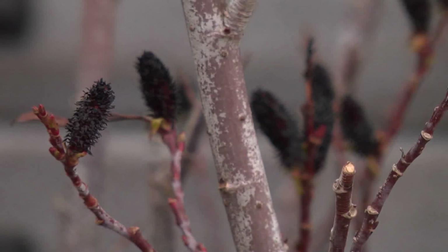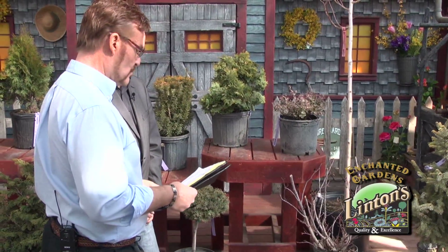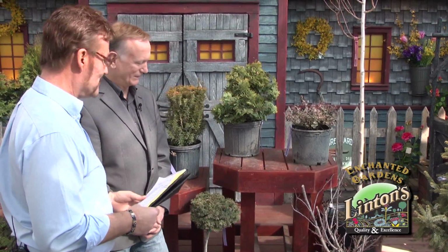Gets to be about 12, 15 feet in height, and so you'd want to plant it a little further away from your house to give it plenty of room to grow. And the pussy willow is normally $27.99, and this week it's on sale. Buy one, get one free. Very good. Couple more items here, Mark. Yes.